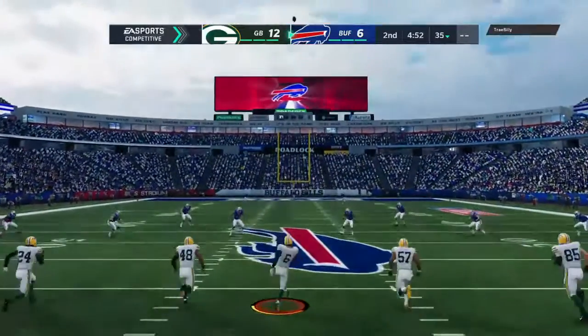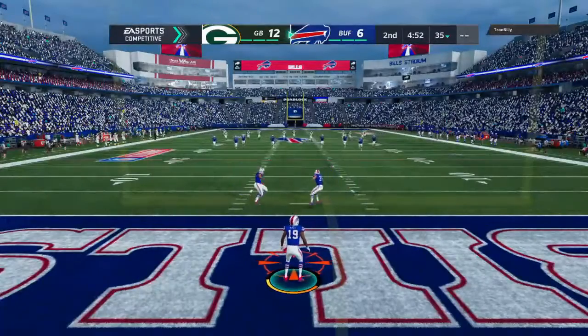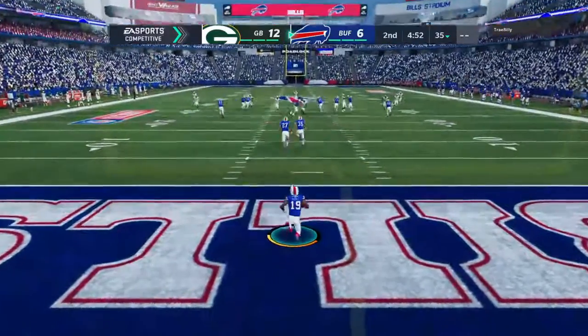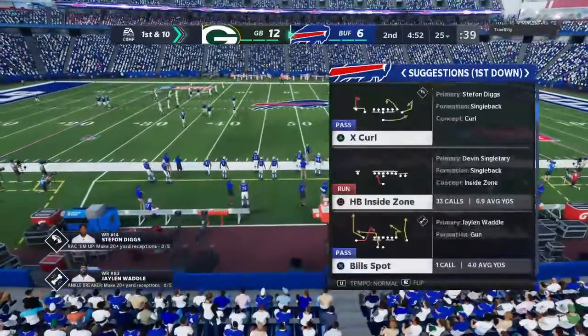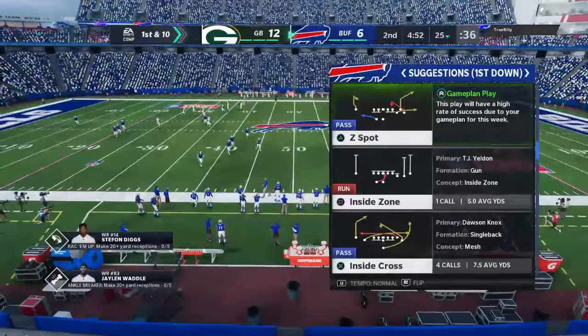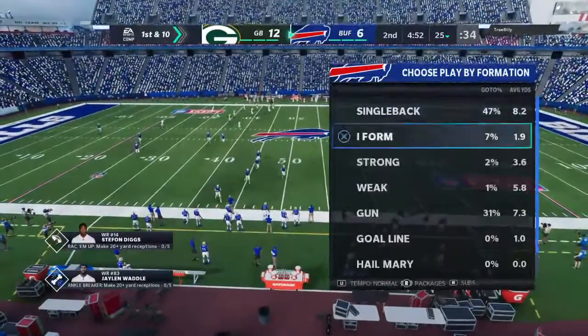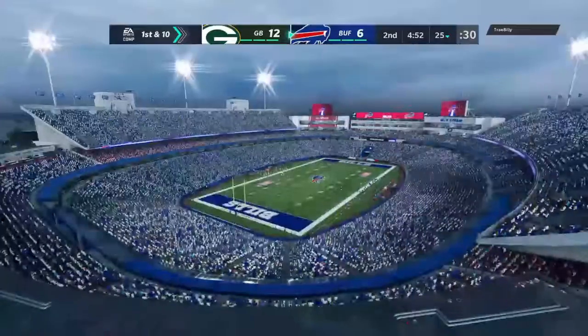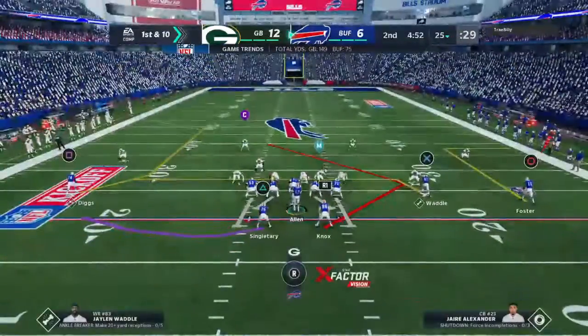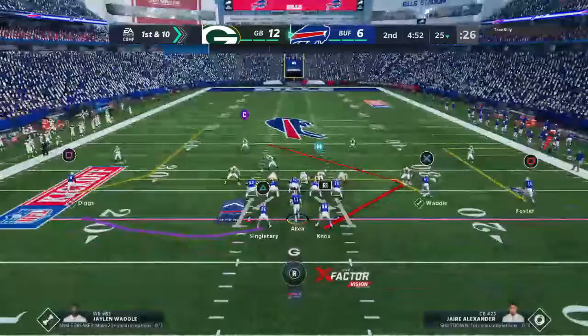So with the missed PAT in his rearview mirror, he goes back out to kick this one off. Takes this about 5 yards deep. And no effort to bring this one out. It's a touchback. At their own 25-yard line. The Bills come to the line to start their next drive.